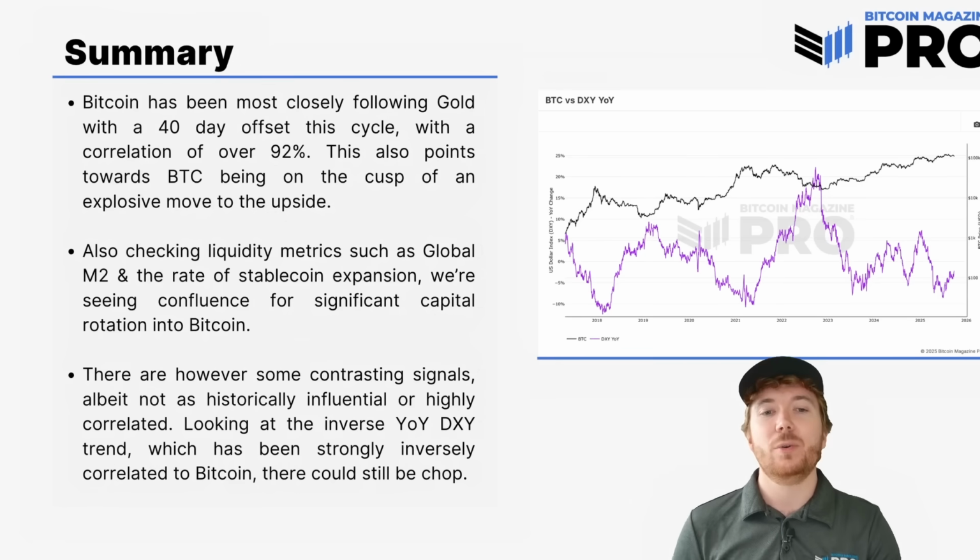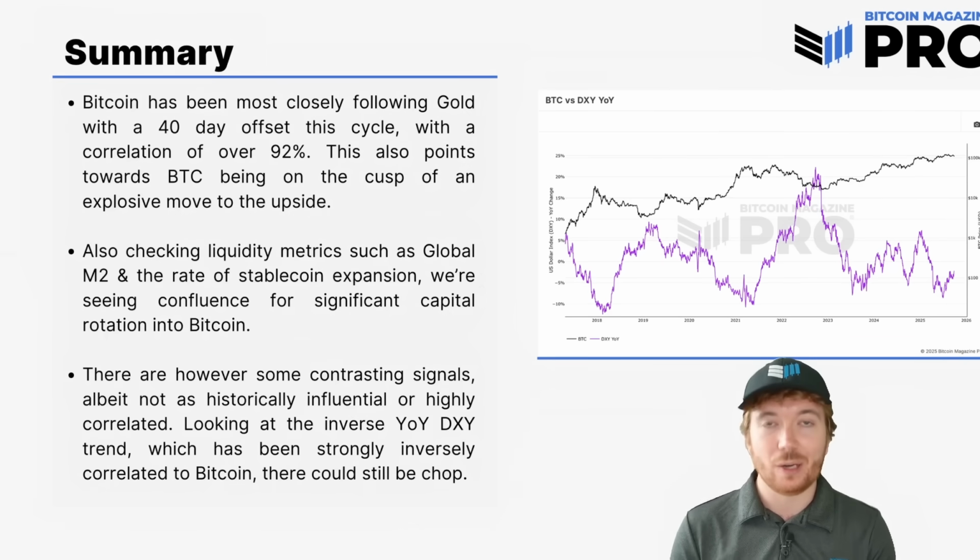And when we also check on liquidity metrics such as the global M2 money supply and the rate of stablecoin expansion, we're seeing confluence for significant capital rotation into Bitcoin, which coincides with what we're kind of expecting due to Bitcoin seasonality of a very strong Q4 and end of 2025.